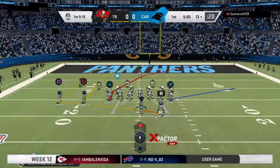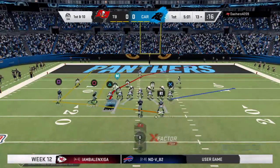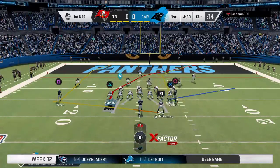Our game not even 2 minutes old, but a quick red zone opportunity. They have a 1st and 10 at the 13-yard line.